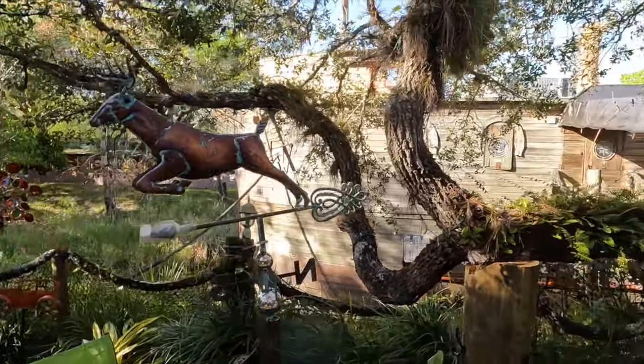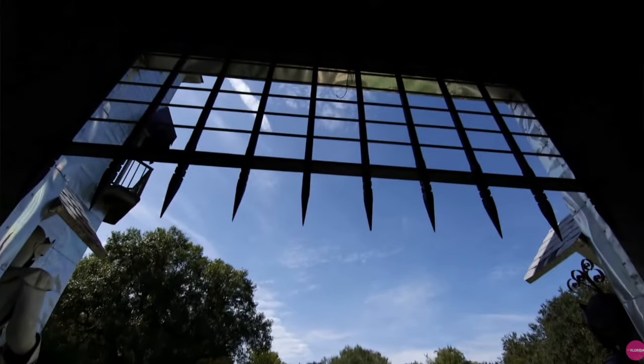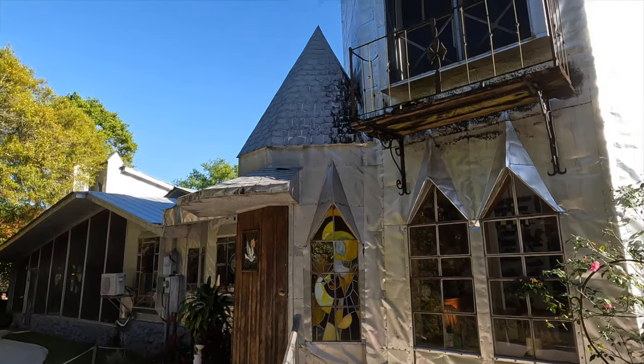But unfortunately, they don't allow cameras or videoing inside the gallery itself. They want you to basically come and visit it in person. But I'm gonna see if I can't get Mr. Solomon's daughter, Elaine, to make an exception for us.